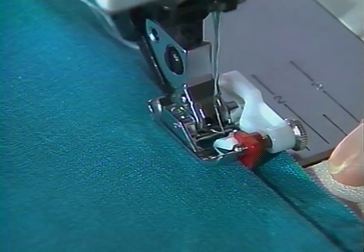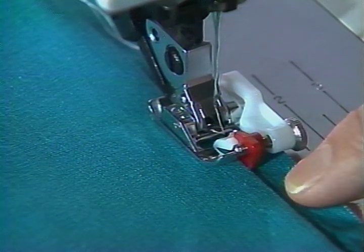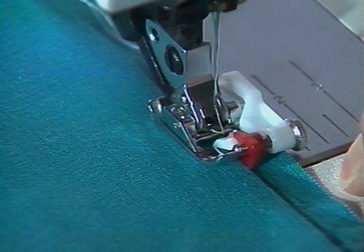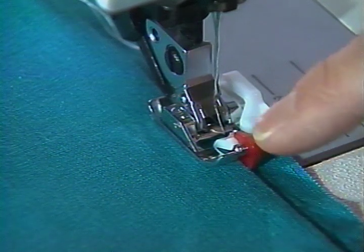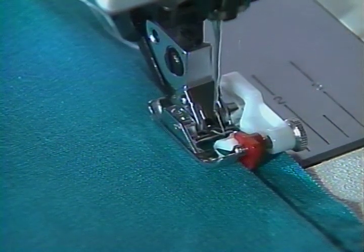Now let's go back to the machine and I'll finish folding the fabric and check the bite of the needle. Fold the hem with the fabric under like this. Make sure you have about 1/4 to 1/2 inch of the hem exposed. Place the fabric under the presser foot with the fold against the red guide on the foot. To check the bite, use the hand wheel to lower the needle into the fold.